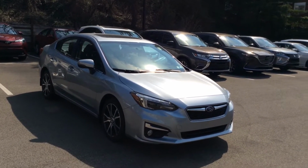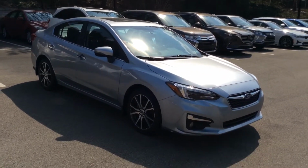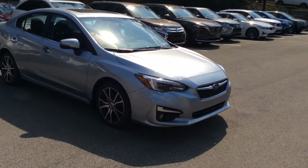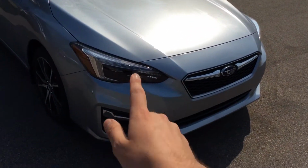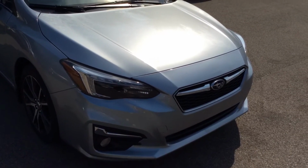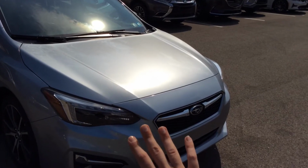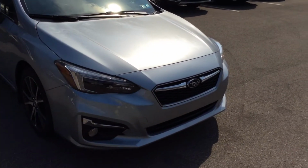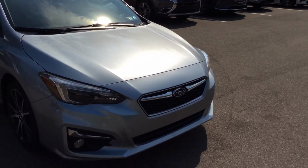So running through feature-wise, you're going to have your upgraded 18-inch wheels. They're blacked out in the center to give it that more fun look. Also up here in the front, though you won't be able to see it, is an LED daytime running light that will be on the entire time you're driving, and your headlights are also full LED, those very bright blue lights you see on a lot of luxury vehicles, BMW, so forth.